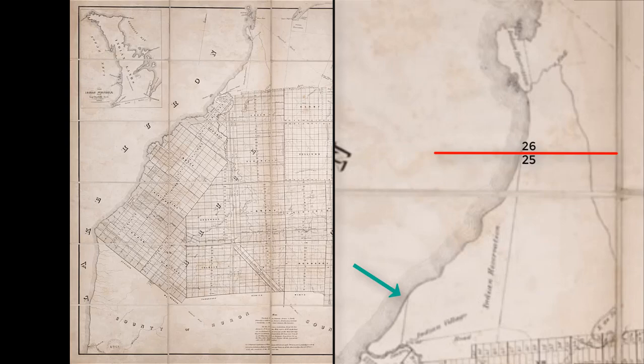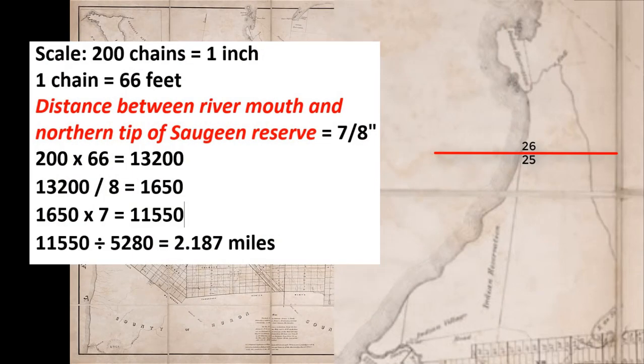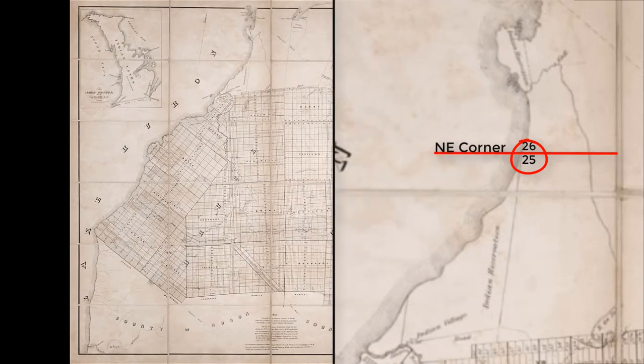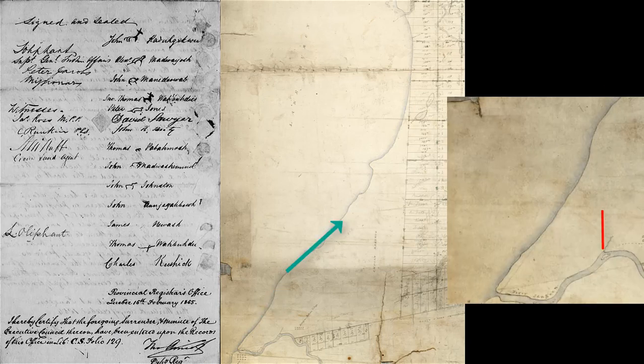Even in the absence of the lots, if the scale of the map is used, it can be calculated that the northeast boundary of the Saugeen Reserve terminates at Lot 2526. Therefore, we know that it was as early as January 1855 that Rankin considered Lot 2526 the northeast corner of the Saugeen Reserve, just 2 months after three significant events: the signing of Treaty 72, Rankin's traverse of the Lake Huron shoreline, and Rankin's personal survey of the western boundary in November.